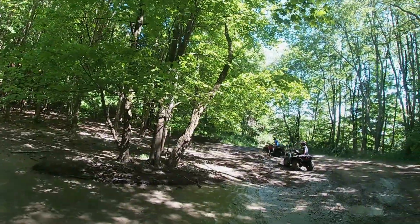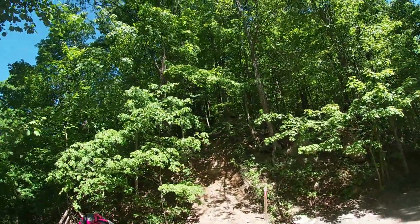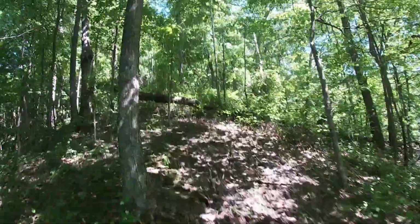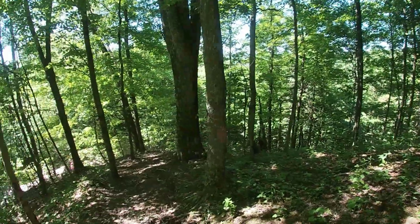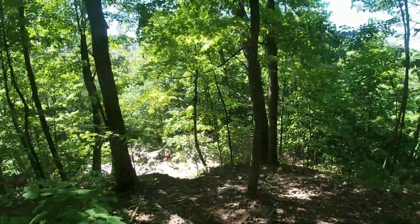That's not exactly my thing with the two-wheel bikes, but I do like a hill climb, and throughout their trail systems there's different varieties. Even though this one's not necessarily part of the trail system, in the locations that are not part of the trail system, they are labeled "Do Not Enter" with these type of markers.